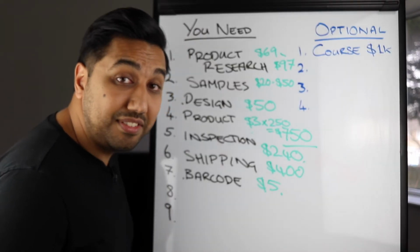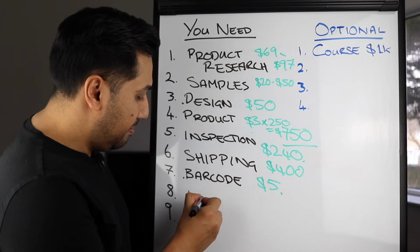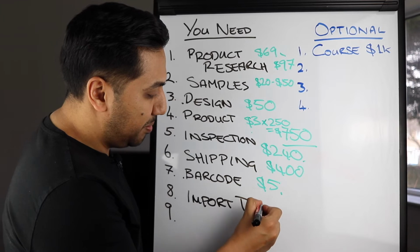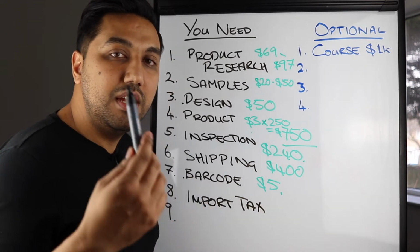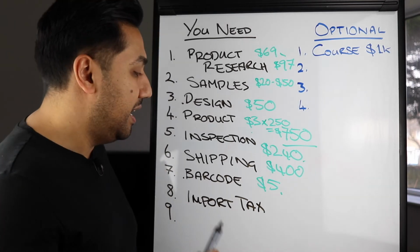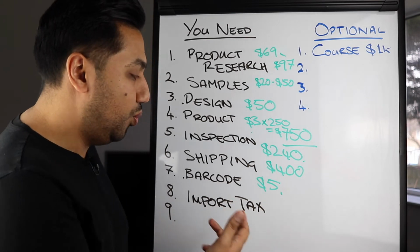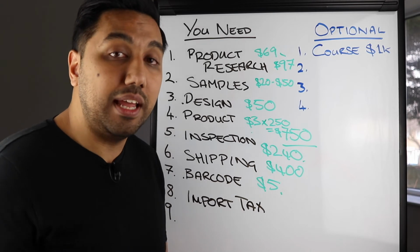So what comes after the shipping? Well, it's the import tax. This is something that everybody has to pay. People have to pay the import tax, the duties, once you send and ship anything into most countries. Especially if you're sending it into the USA or UK or any part of Europe, you will need to pay an import tax. How do you go about calculating what that import tax is?